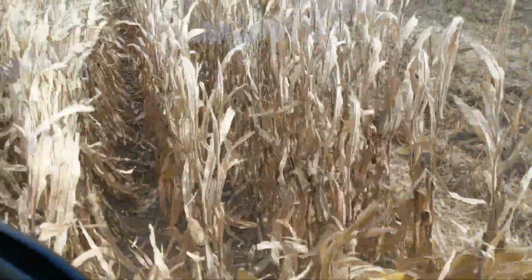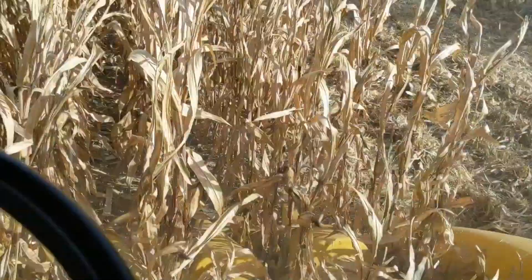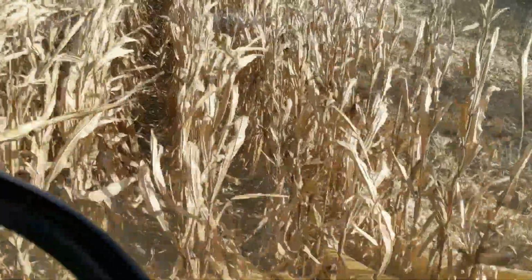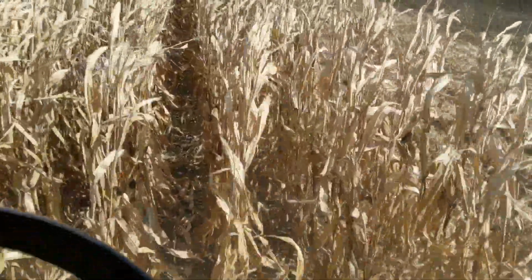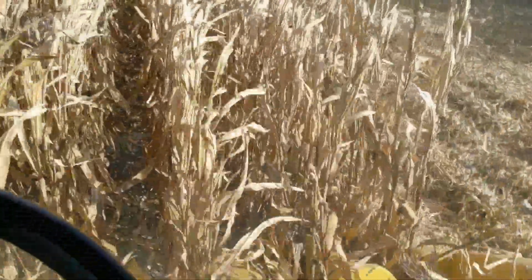We got all the edges done now, all pushed back. We're just into the straight rows. This is right at 10 acres, but when we marked it off with one of those measuring apps, I think it actually comes up to 9 point something tillable, because you have to account for the road and the fence row and stuff like that.